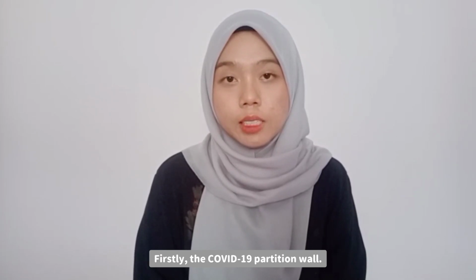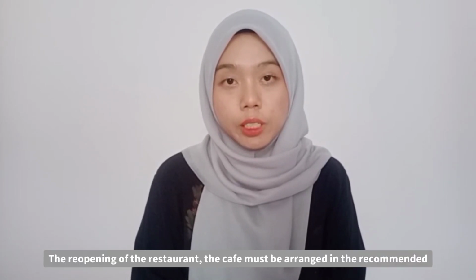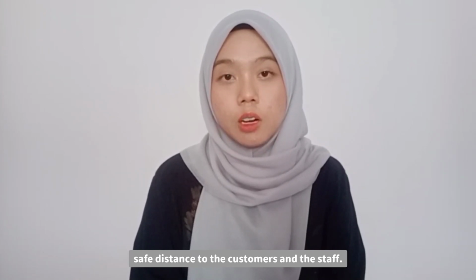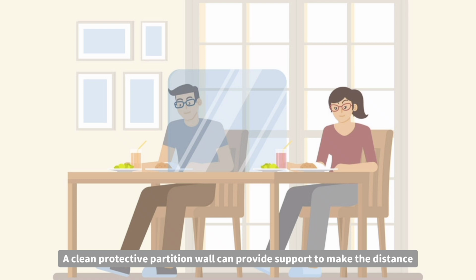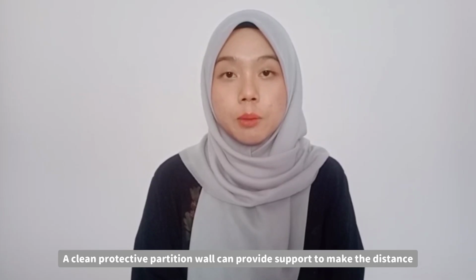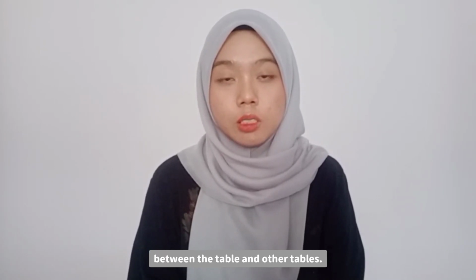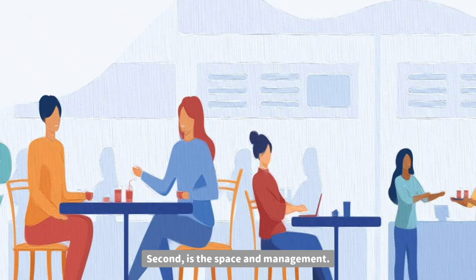Firstly, the COVID-19 partition wall. The reopening of the restaurant or cafe must be arranged with a recommended safe distance for the customers and the staff. A clean protective partition wall can provide support to make the distance between one table and other tables. Second is the space and management.